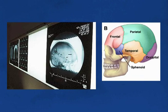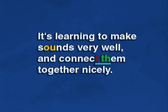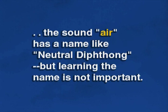This is not brain surgery. It's making sounds. It's learning to make sounds very well and connect them together nicely. Something as simple as the sound "air" has a name like neutral diphthong, but learning the name is not important.